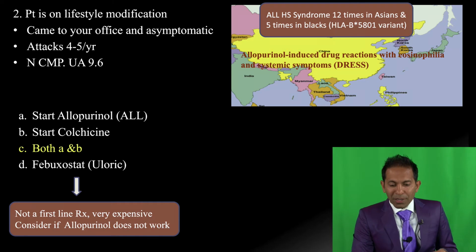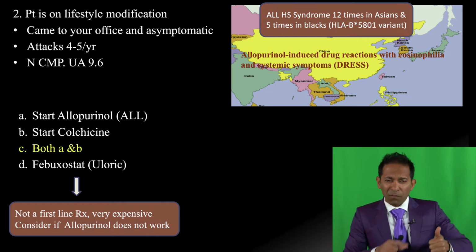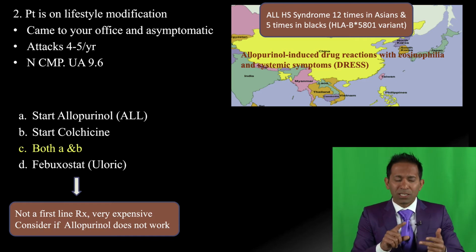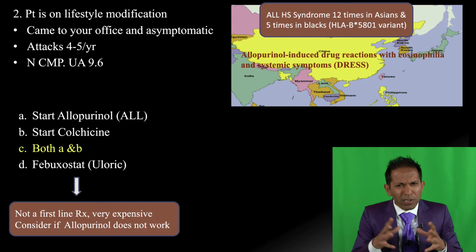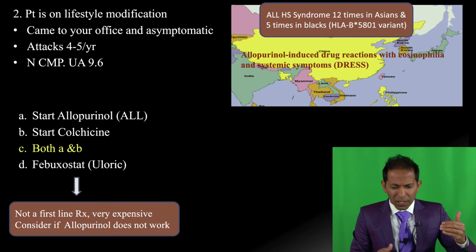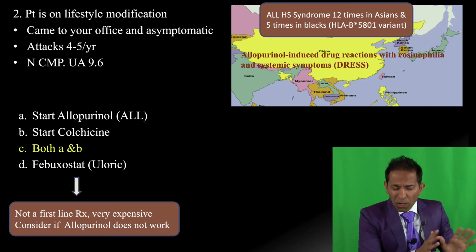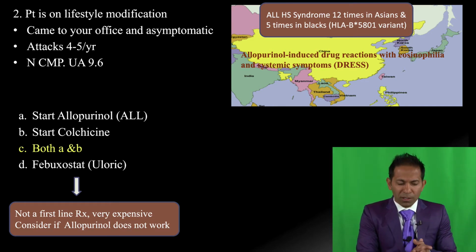So what happens in DRESS syndrome? When you give the patient allopurinol, these patients can have fever, maculopapular rash, and lymphadenopathy, and it happens in approximately 2% of patients with 25% mortality. Okay, but it is uncommon in Caucasian patients. So our patient was a Caucasian male, we can justify giving him allopurinol.